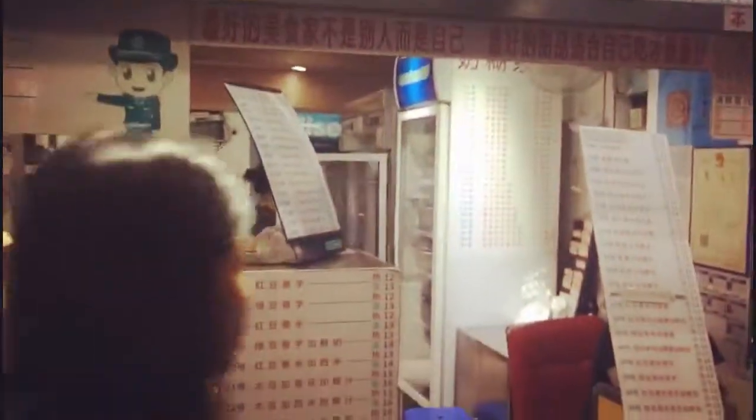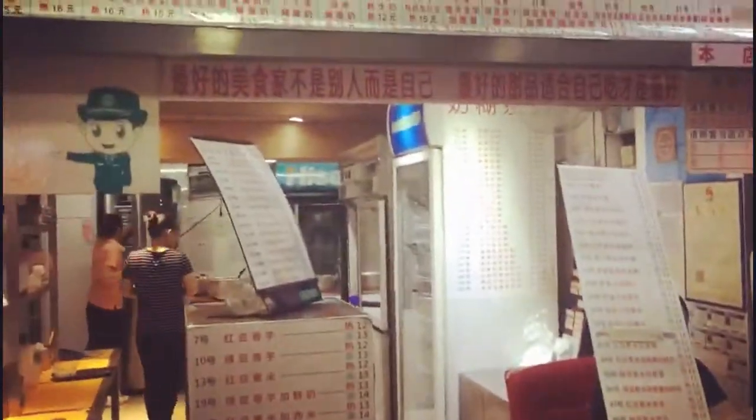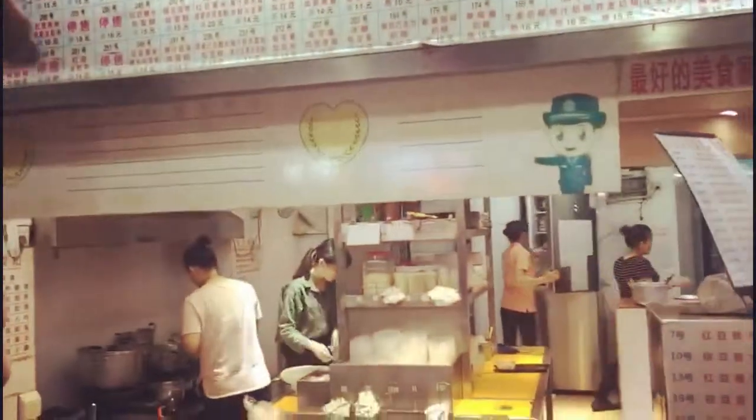They have 400 options of dessert. No, they don't. They have 999. No, they have 400. But you see the number is not consistent. Yeah, so I know. So the jump numbers.